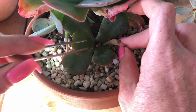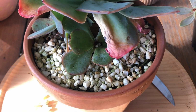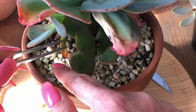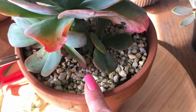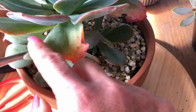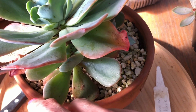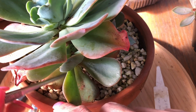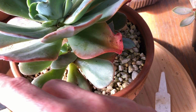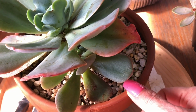So that's really put me off using the systemic. I don't know if it hurts spiders. It's not like spiders actually eat the plant, and that's how the systemic works. The plant sucks it up through the roots, and then therefore the plant is poisoned. But spiders don't eat plants, do they? So I think it's still safe.